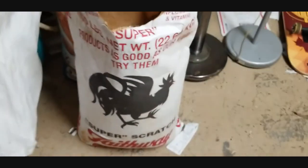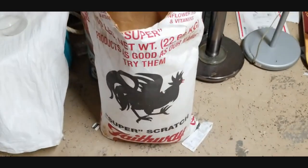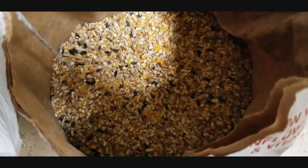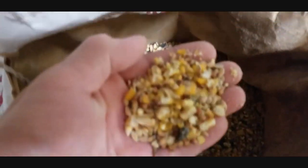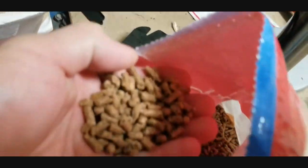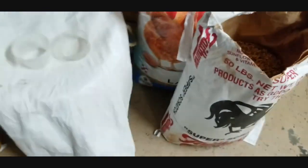I'll throw down some of this product. It's called Super Scratch. They pick through it throughout the day, but it's got sunflower seeds, corn, and all that good stuff in there for them. They're like a good little variety. And then in the feeder, we always keep the large pellets for the adults that are laying. And these are layer food, like rabbit food. And that's really it. That's all we give them.